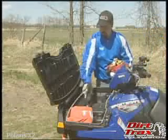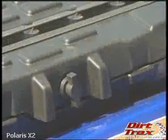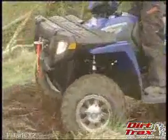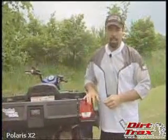Another great thing on the X2s, like other Sportsmans, is the sealed front storage container. Delicate items like a first aid kit, your phone, ID can be safely stowed in here. There's even ample places to attach a bungee cord to strap down a load on the lid. Storage is definitely not a problem on the X2. Between the storage bin in the front and the box back here, there's plenty of room. You've even got receivers to put the Polaris Lock & Ride accessories in.